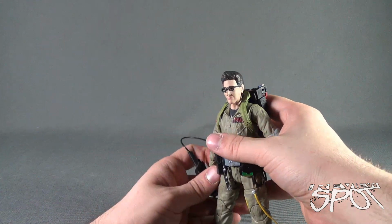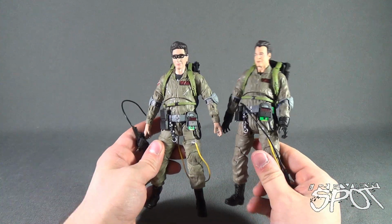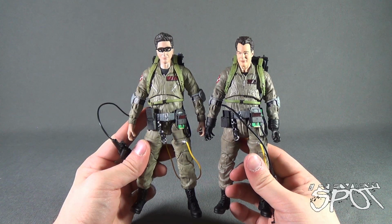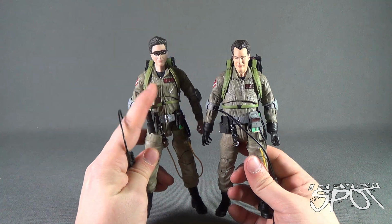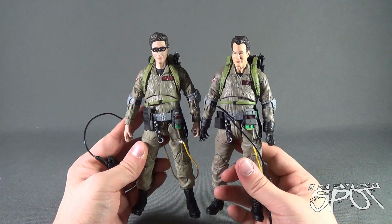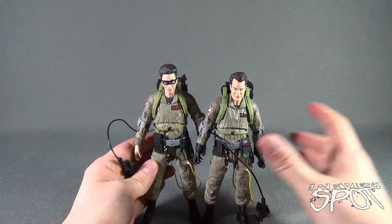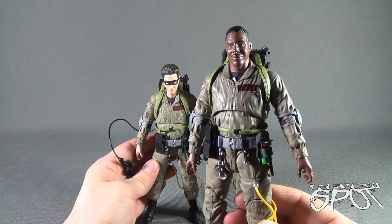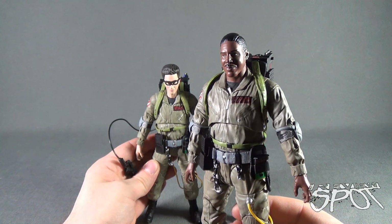Actually, you know what? Something else I should have mentioned too. If you look at Ray, it's not 100% really the same body, because if you look at the opening top of the outfit that they wear, Egon's opening is a little bit bigger than Ray's. Something else I should have pointed out too. Let's have a look at Winston. He's got a very similar situation, but he's got the zipper kind of sticking out from the top.